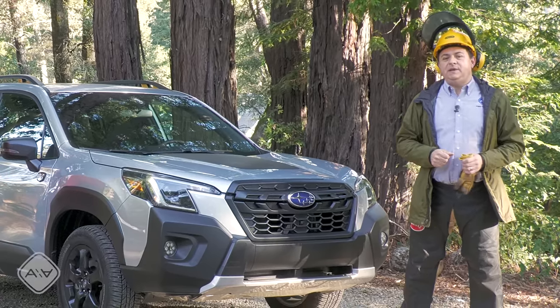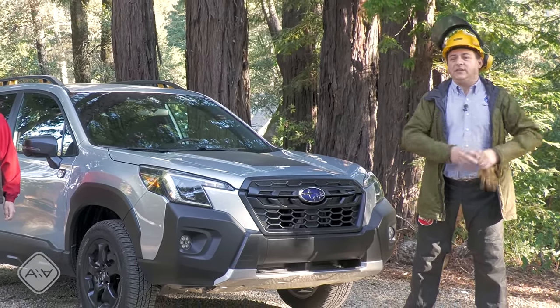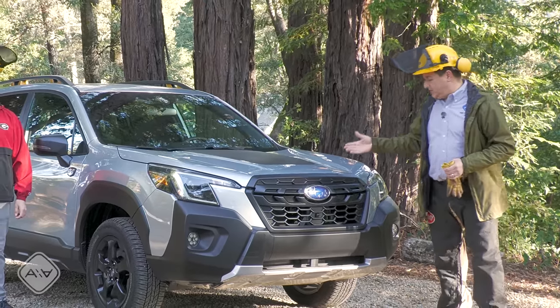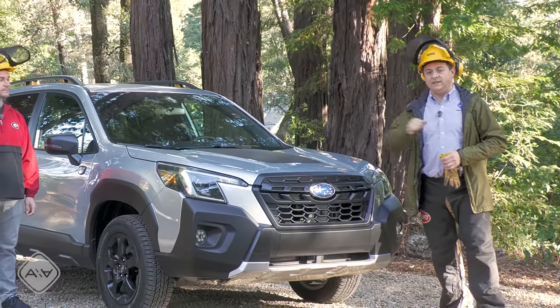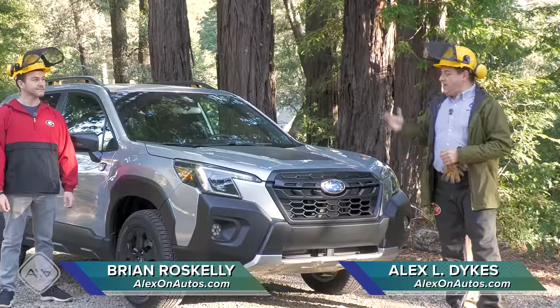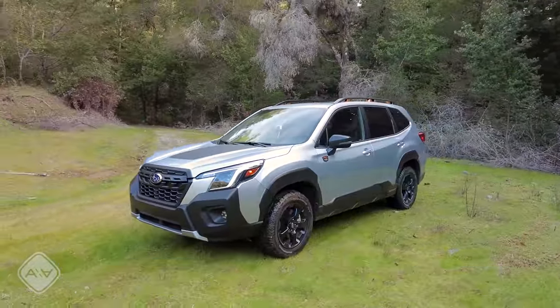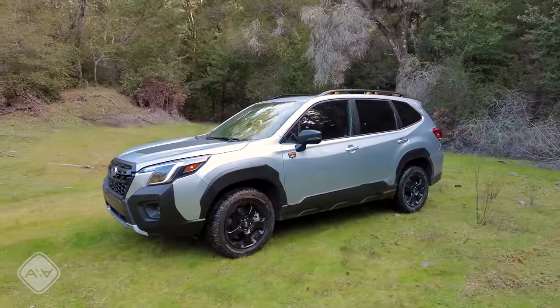Today, I'm all dolled up in PPE because we need to go clear a trail, the sort of thing that you would do if you live out here in the forest and you had a vehicle that was theoretically designed for my demographic, like this Forester Wilderness. And Brian over here is an adventurous city dweller, so this is theoretically exactly the right kind of vehicle for him, for overlanding, for camping, for bike riding, that sort of thing. So what do you think?